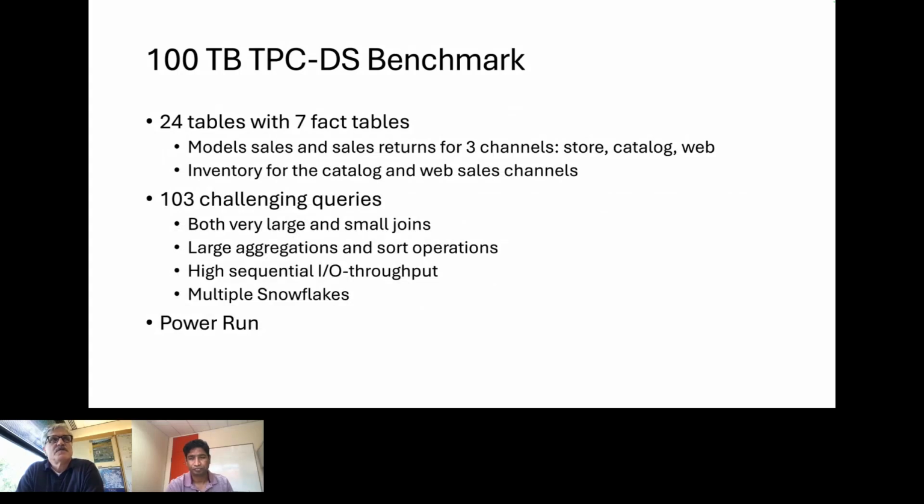So we ran Presto 2.0 on a 100 terabytes TPCDS benchmark. Just to refresh everyone's memory, there are 24 tables with 7 fact tables, and the benchmark models sales and sales returns for 3 channels: store, catalog, and web. And the inventory table is for the catalog and the web sales channels. Just to give you an idea of the size of the tables, the store sales table has 288 billion rows in it. Catalog has about half of it, and web another half of that. And the model says that with regards to returns, store sales returns is about 10%, 28 billion rows, and catalog and web returns accordingly half of it again.